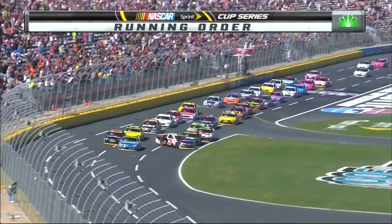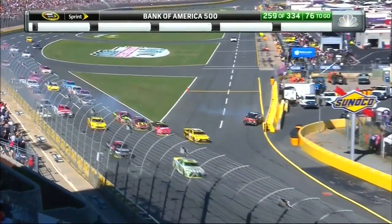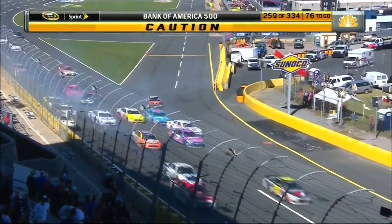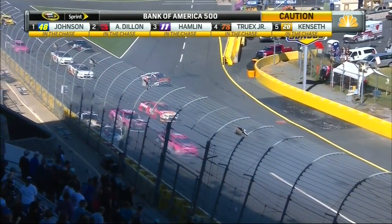Oh, and he gets bumped from behind by the 78. Around goes the 3 on the restart. The 24 of Chase Elliott also around. Hard contact by Austin Dillon. Also caught up, the 44 of Brian Scott. That's real nice.